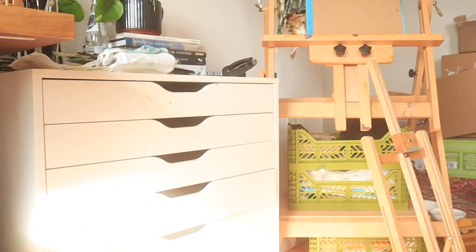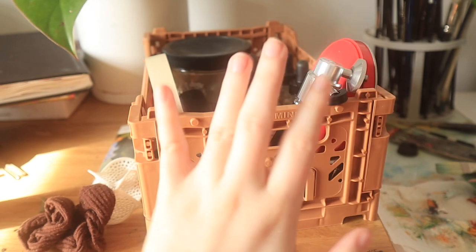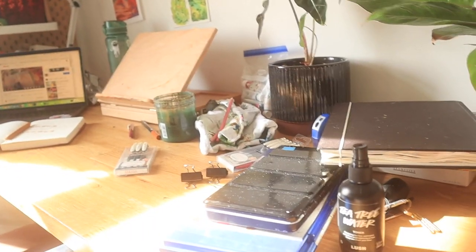So now they can close, which is great. And I think the studio as a whole just looks a little bit nicer. I also moved some art books over there. Oh, and then up here as well, I'm using one of the smaller bins. It's kind of like a catch-all place for stuff around my desk area, which also needs to be cleaned up a little bit. I was working on a painting last night.